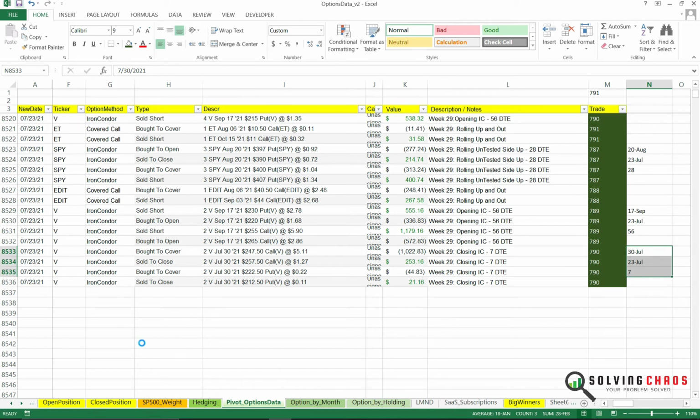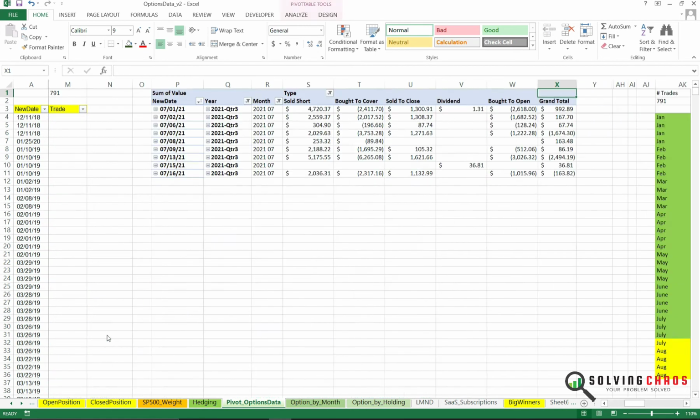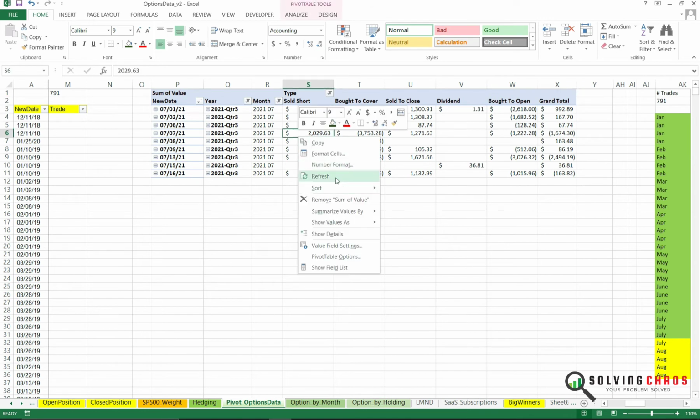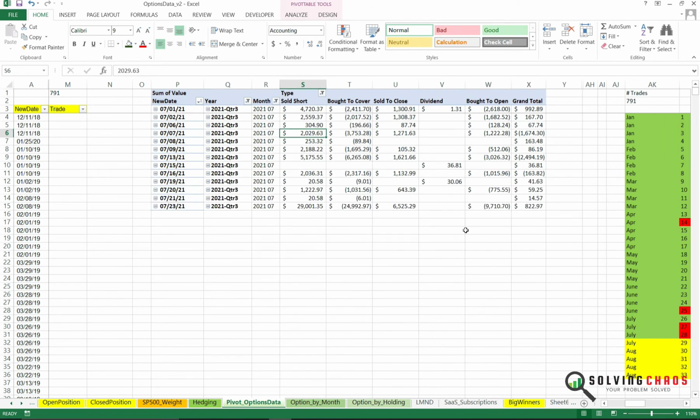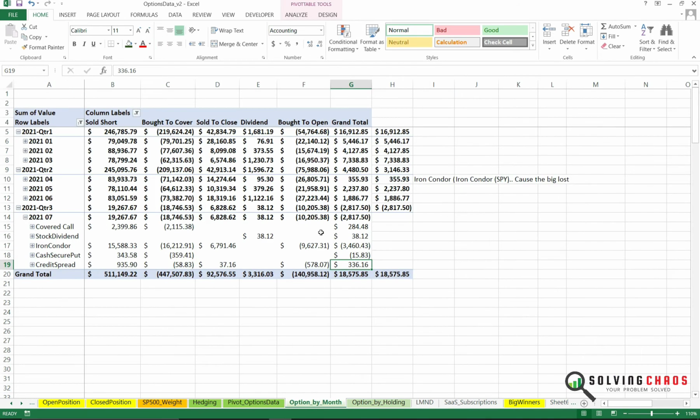First thing I do is hit the save button. We'll go to the top here. I'm going to filter on, hit refresh. And this is my weekly summary for last week. You can see the trades here. I want to make sure the dividends look like they're good. And then the next thing I'm going to do is just double check this. I'm going to hit refresh over here. Okay. So that's my new totals for last week.